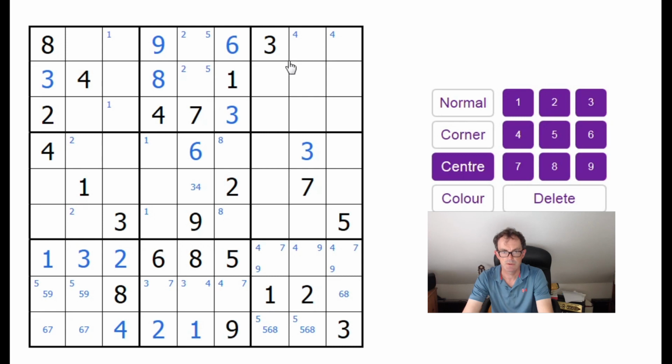Okay, it's gone better than I was expecting so far, so there's almost certainly going to be a horrible sting momentarily. 4, 7 and 8 down here. This square can only be a 7 or an 8.